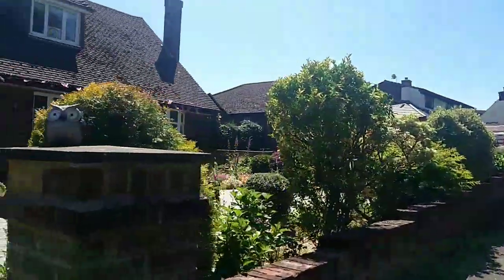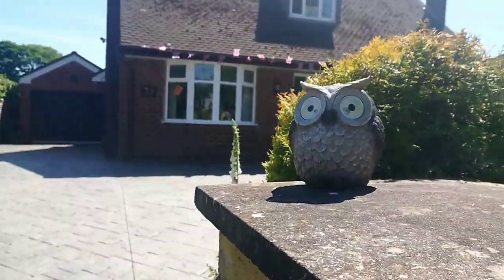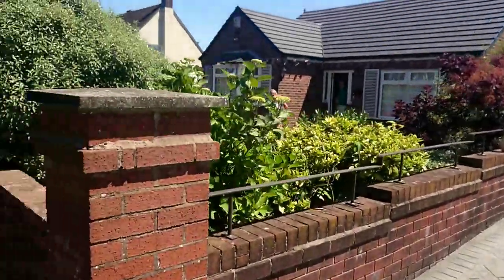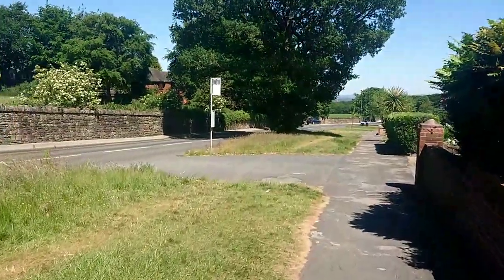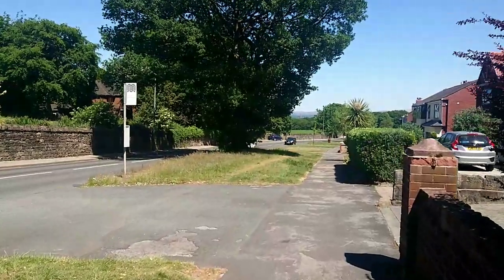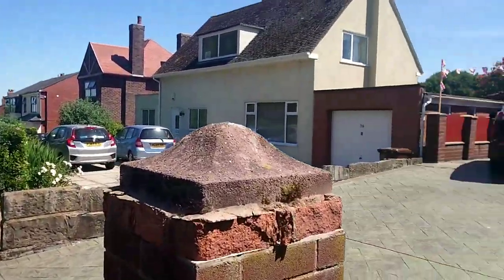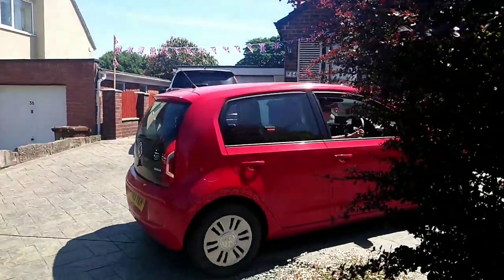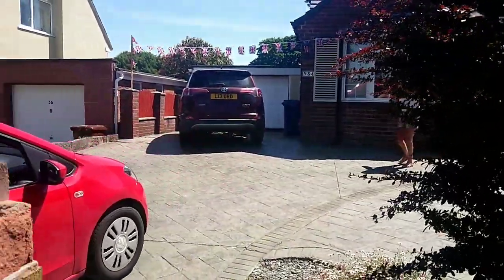Some people still got the bunting up, which is nice. And the Winstanley owl. Oh, I'll come and say hello now. I'm just filming the owl. There we go. We'll come over and say hello. Are you okay? Looks like somebody's just leaving. We'll wait for the car to reverse. She's making a quick escape.